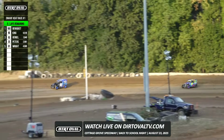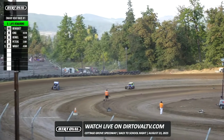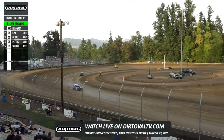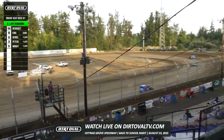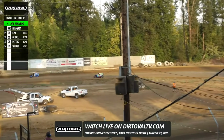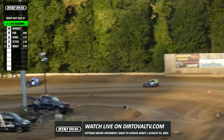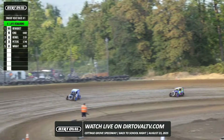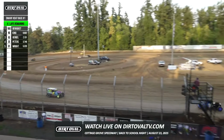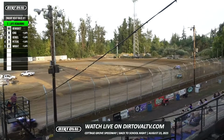And a little ways back is going to be Travis Gurgel. Josh King took a different line through 3 and 4. Now just jumps to the bottom in 1 and 2. Trying to find any grip to catch up to Colby Bergquist. Bergquist doing a fantastic job out front. With 6 laps complete, 3 laps remaining.